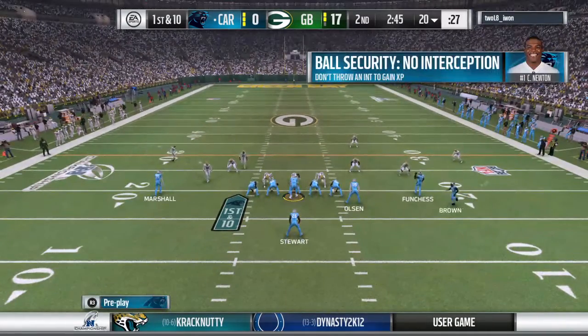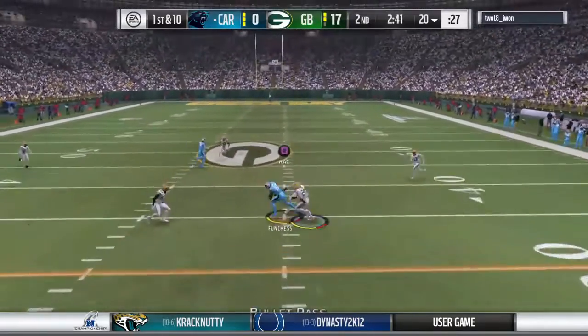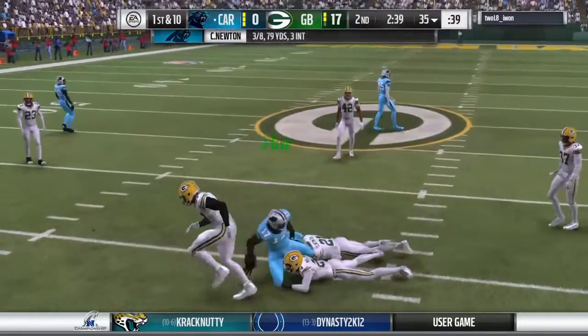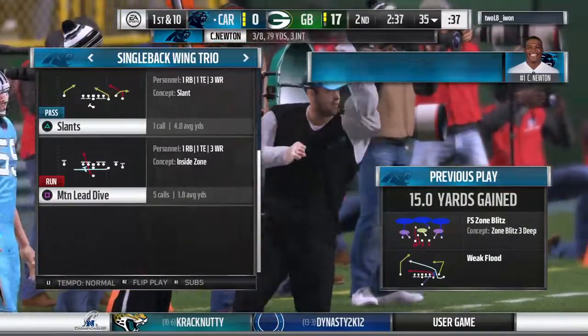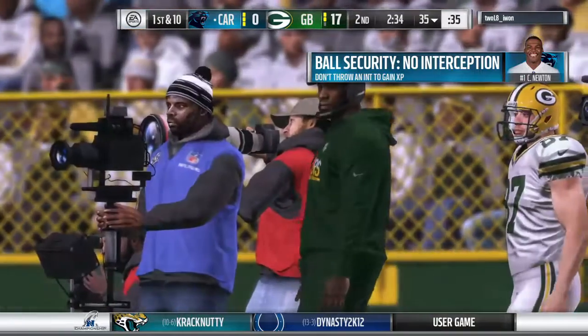No, and what's interesting is, what do the coaches decide to do now? Having thrown 3, do you alter your offensive strategy? Do you take the ball out of his hands and maybe turn to the running game? Or do you have that supreme confidence that he's going to turn things around? We'll see what they do.